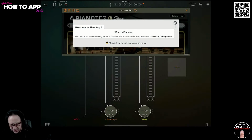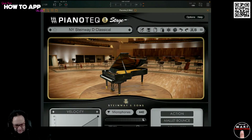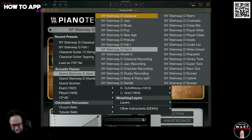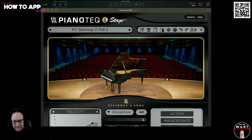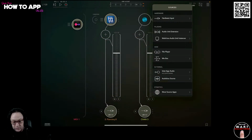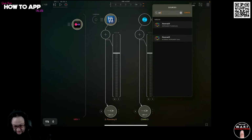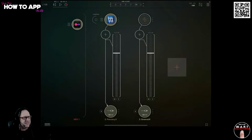All right, what have we got? We'll grab this felt piano. We've got this felt 2 Steinway. That's a nice little piano there. And we'll grab, say, cinematics, because, yeah, it's going to sound amazing with orchestral stuff.